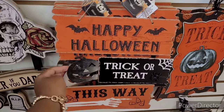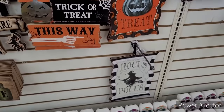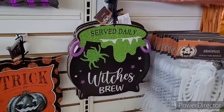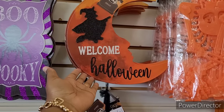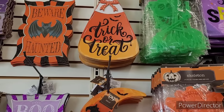And it has like a little galvanized pumpkin. Hocus Pocus. I gotta go find my Hocus Pocus stuff today, y'all. Serve daily, which is brew. I like that one. Welcome Halloween. Little moon. Candy corn up there, trick or treat.